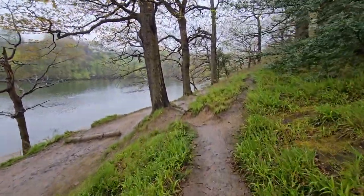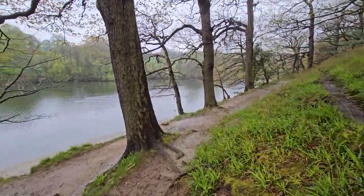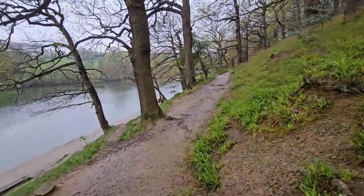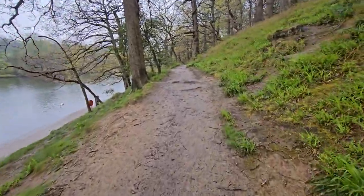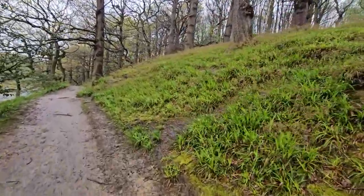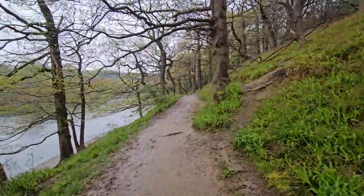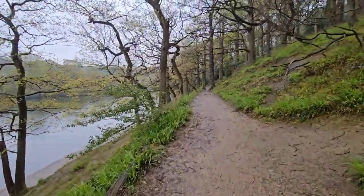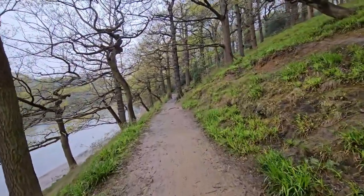I think there are two lakes here. This is actually the first time I've ever ventured off the lakeside path. I've never really explored these woods before. I think this is called Waterloo Lake. No idea what the other one is called. Surprised how quiet it is though.